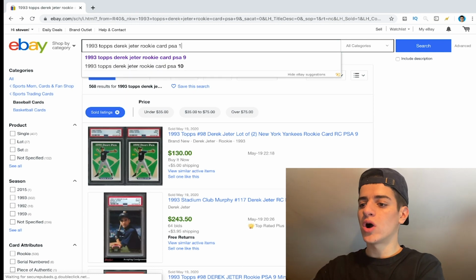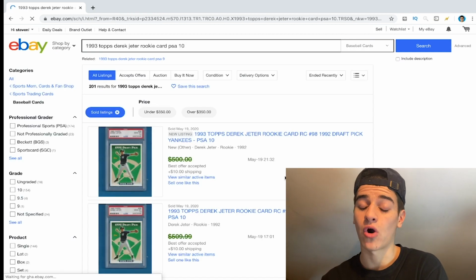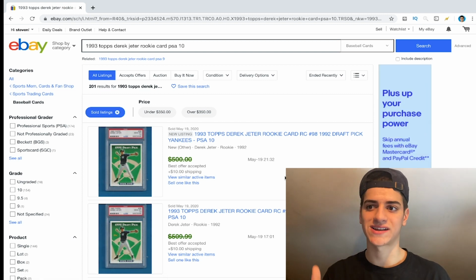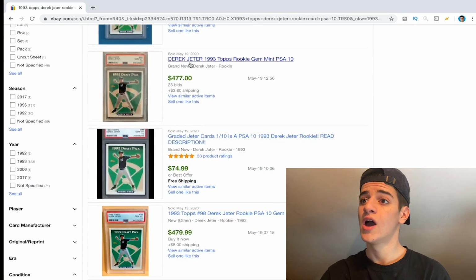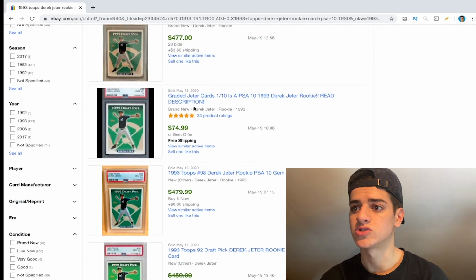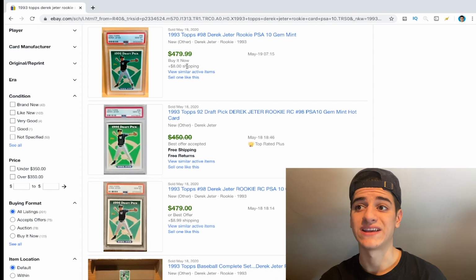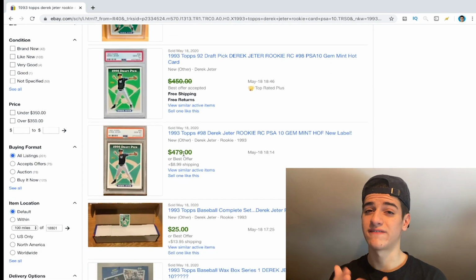Now, if you're someone who wants to go big or go home, you can always jump up to the PSA 10s. These are going for way more than what you can get a PSA 9 for. As you can see, PSA 9s are around 60 to 70 right now, 75 that one just sold for. PSA 10s May 19th, 477. We had some best offers, so we can't really judge that. Let me see here, 478 or 79, 479. So they're really ranging up towards that $500 range.